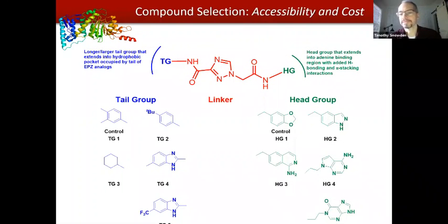We considered hundreds of different head groups and tail groups to attach to the core structure of this particular compound. Here are the tail groups and the head groups that we ultimately selected, guided by computational scoring in the DOT1L enzyme active site. So these particular structures that we identified through rational design scored very well and looked like they would be suitable DOT1L inhibitors.